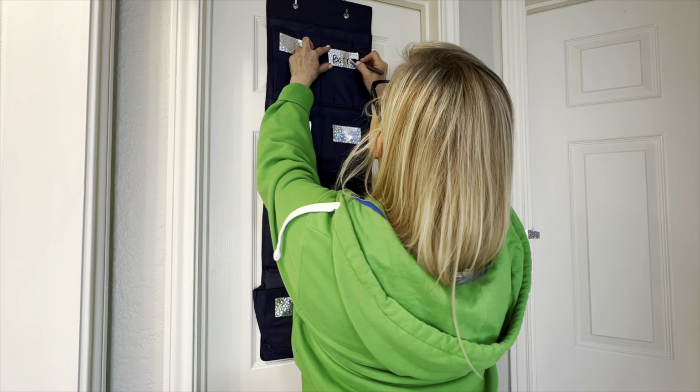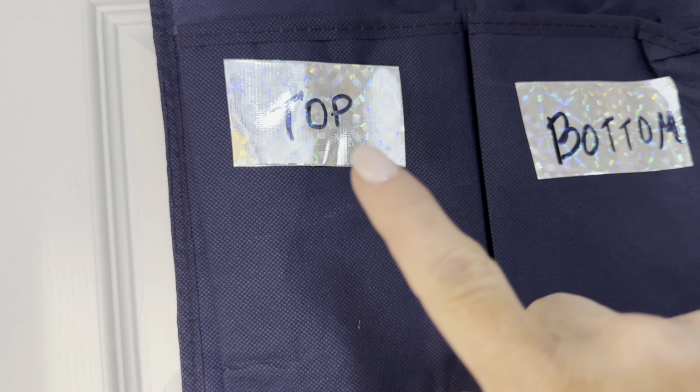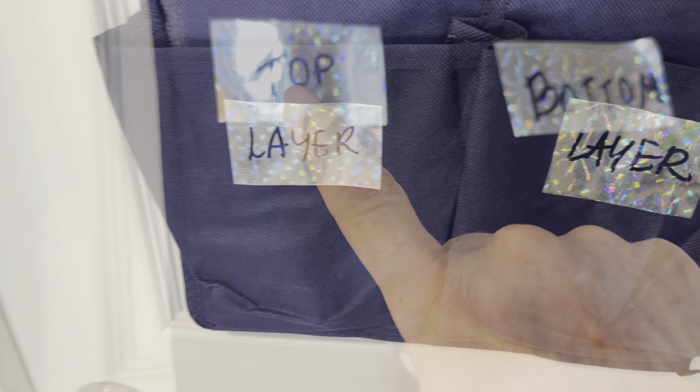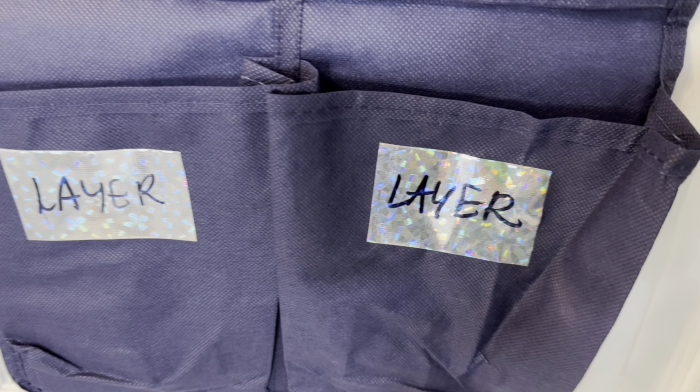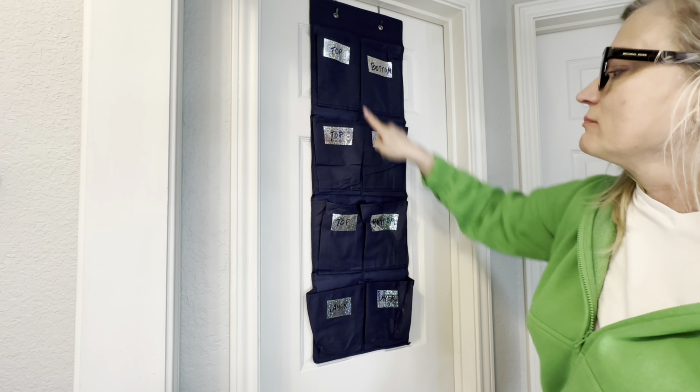I'm using pieces of duct tape to label each of these pockets. The 3 on the left will say top, the 3 on the right will say bottom, and the bottom 2 pockets will say layer. Using this system, you can mix and match pieces to make so many combinations.